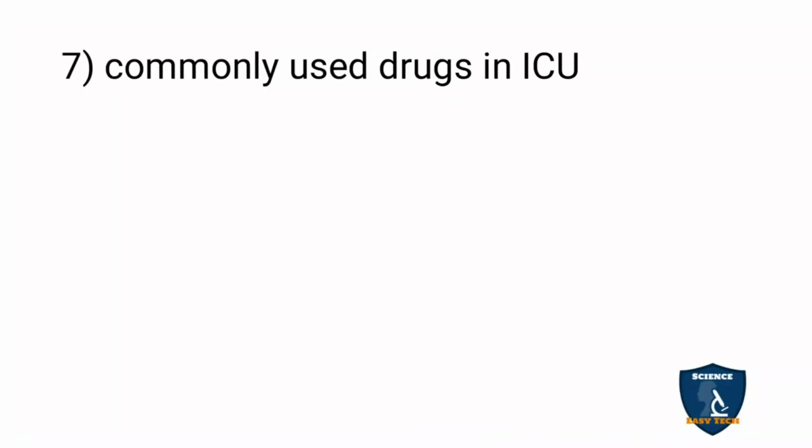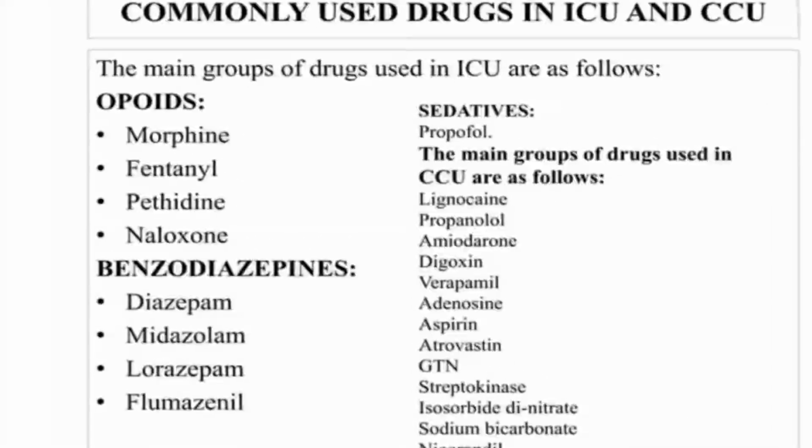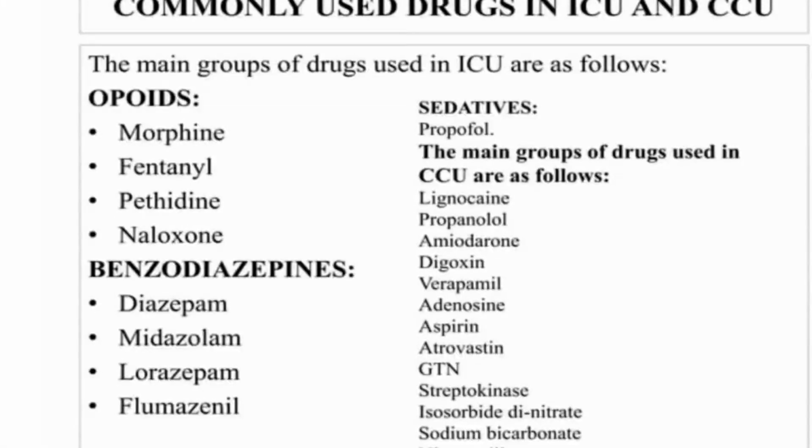Seventh question, what are all the common drugs used in ICU? So they have asked 2 common drugs used in ICU, but I have given many drugs. Okay, so anything you can write. Under opioids: morphine, fentanyl, pethidine, naloxone. Then benzodiazepines: diazepam, midazolam, lorazepam, flumazenil.